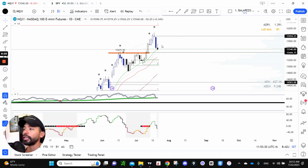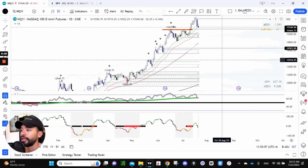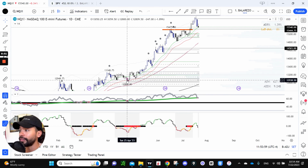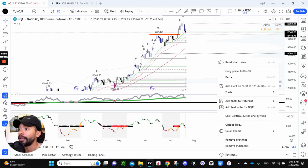I think that there's a probability that we're gonna probably pierce through the 21 exponential moving average wave. If that happens, that's gonna be a huge change in character for the NQ. That's gonna mean that we're not trending as easily as we have been trending in the past, at least during this past probably couple of months, since we have been trending above the 21 EMA wave, as you can see right here. Basically, since the last week of April. So that's a really, really strong trend.